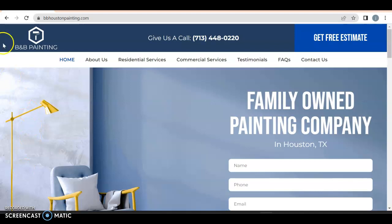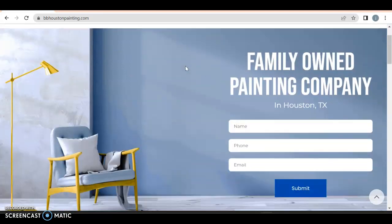So right off the bat, I do enjoy the fact that you have your logo up here. That's great. Get a free estimate is fine. Call, it is a click to call. Great, you gain 10 points for that. You have a home, about us, residential, and commercial services, and then the rest of that. Now, the only thing you do lose points on is the fact that residential and commercial services aren't a drop-down menu. You definitely want them as a drop-down menu.